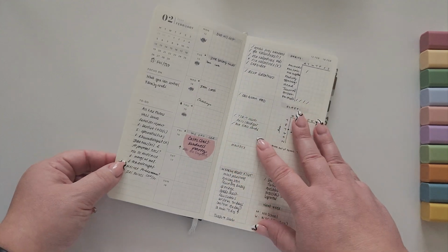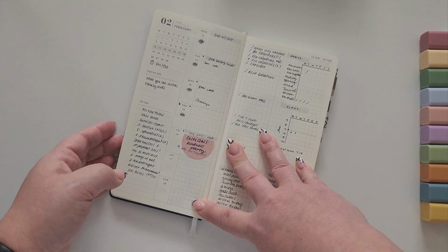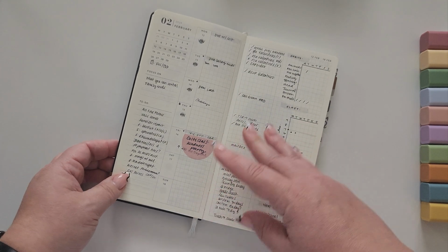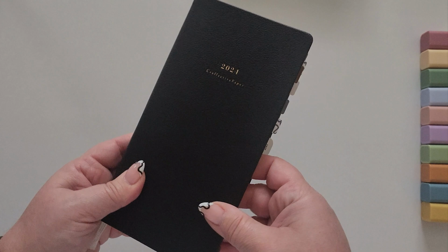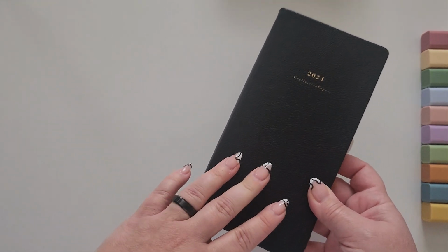I didn't have a time schedule in here, and I am just not a horizontal planner. I don't know why I keep trying to make horizontal planning happen, but it's not going to happen, Kate. You're a vertical planner. You know this about yourself. So anyway, that's the short version of the Creffective Paper physical notebook. Like I said, if you're a horizontal planner, this might be awesome for you.